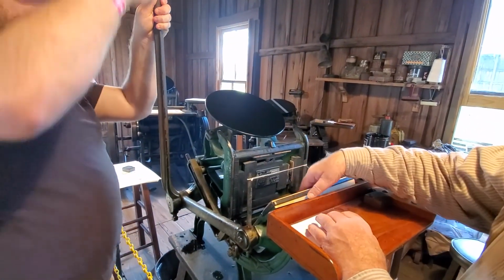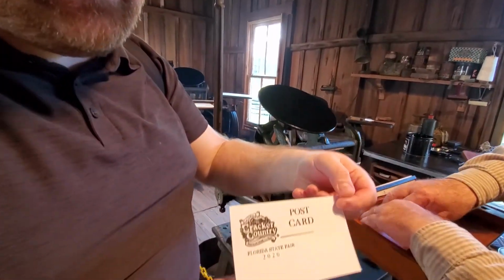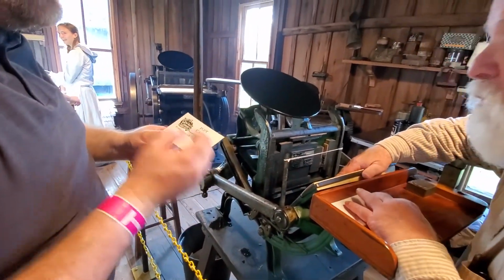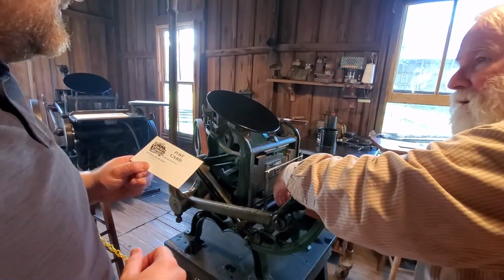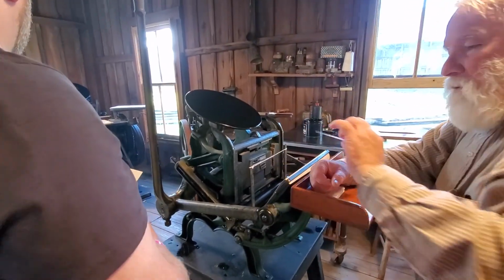That would kind of build up your muscles, wouldn't it? That's a workout. There you go. Now you have a postcard that you can take next door to the post office, and they will put the cancellation on it, so you have a souvenir of the state fair. Cool. Yeah, because each one of these is different sizes. Thank you very much for coming in.